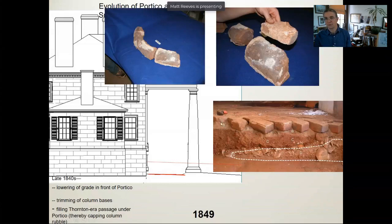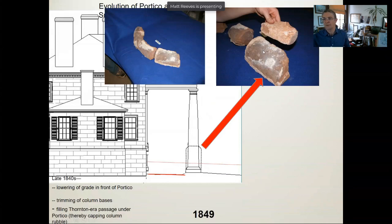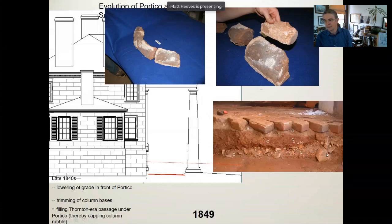So for example, these pieces, these torus bricks that we found that are from the top of the base of the portico columns, these were all in this rubble layer. In fact, you can see, I'm not sure if you can see my arrow right here, but it's pointing to one of these torus bricks.